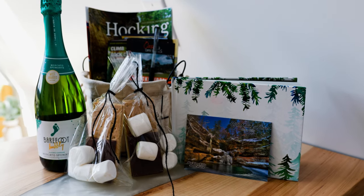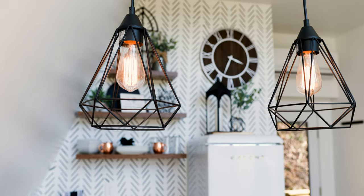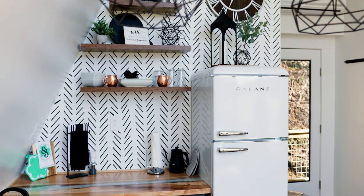On the epoxy tables, you're gonna find a beautiful little gift basket from the owners themselves, super nice and thoughtful, and it's just one of the best little kitchens you can have for a weekend getaway in a cabin.